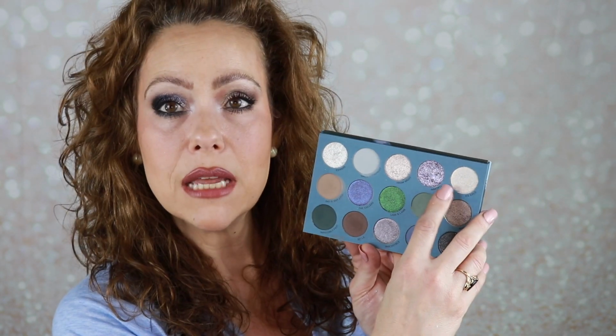Do I love them both? Would I wear them both to the grocery store? Absolutely. It is traditional Colourpop quality. I was a little bit worried about this Immortal. This seems to be the chunkiest shimmer, and of course I'm crazy and I go right into that one. I want to see, because sometimes the chunkiest glitter is going to give you the biggest pop and payoff, so it's worth the risk to me. And I had minimal fallout.